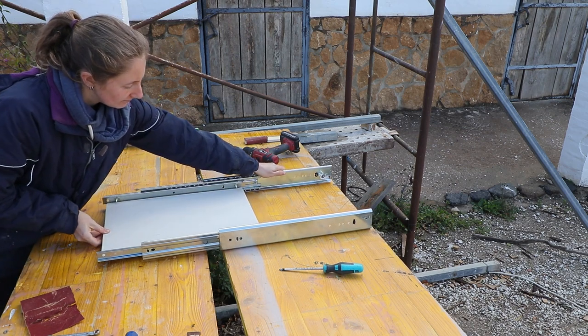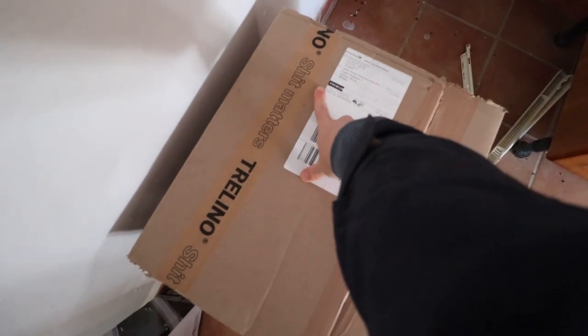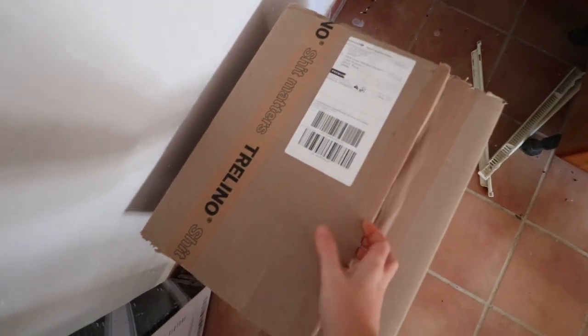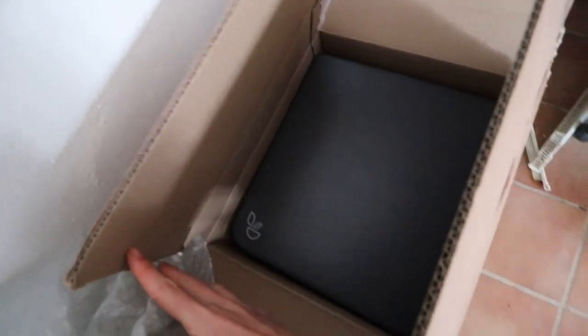One quite exciting arrival was our toilet. We have just been building the shelf for this, as you saw, and now it's time to test if it fits on the shelf or not.